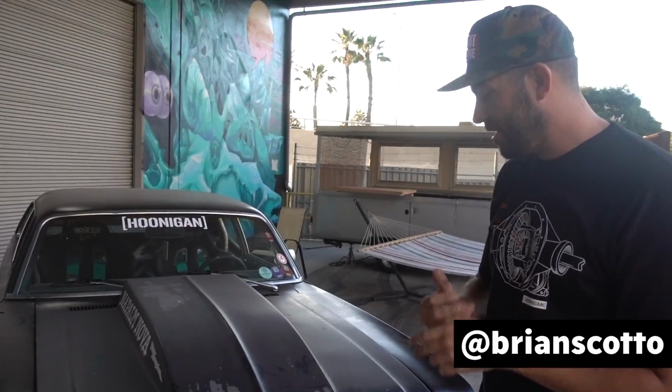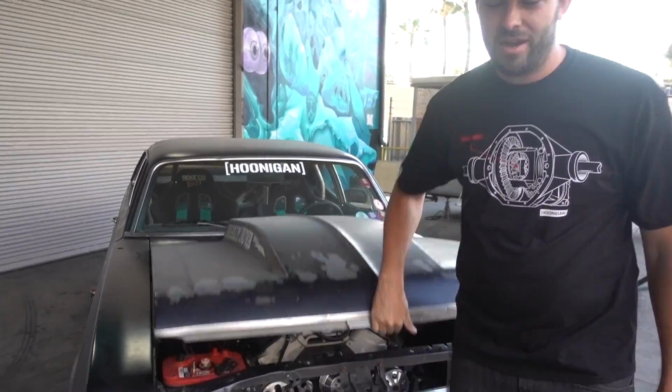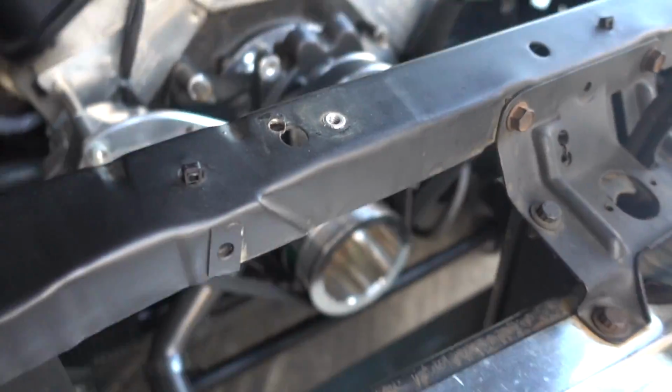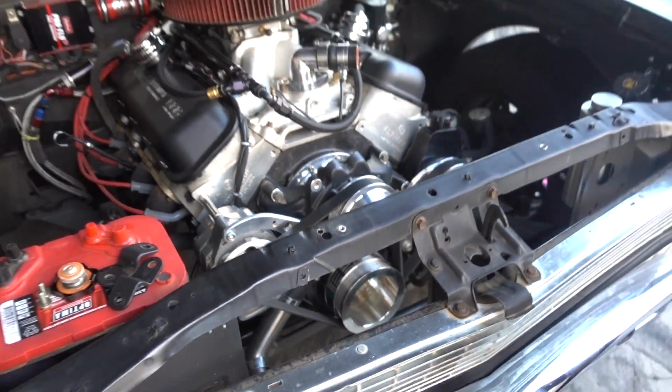What's up, Brian? Not much. By the way, that 3rd gen Nova we're talking about, not this one, because I currently don't have a radiator. Oh, it's not invisible? No. No, okay.